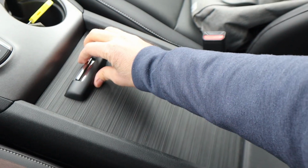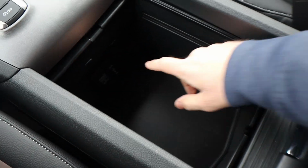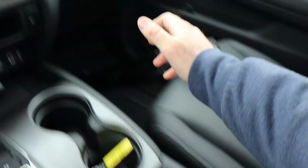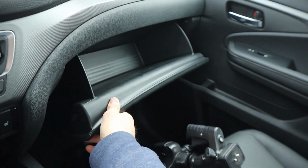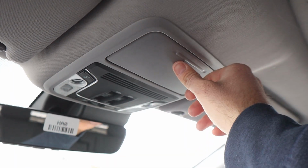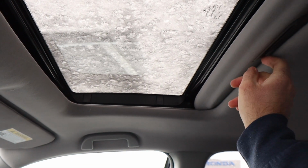Now we have this very interesting center console here. It's got more charging ports inside, and I like the trim on the outside. Anyways, glove box, it's a glove box. I like that trim too, and then the dash kind of has some nice padding. And then up top we got the sunglass holder here. We do have a sunroof as well, and then just a lighter colored headliner.